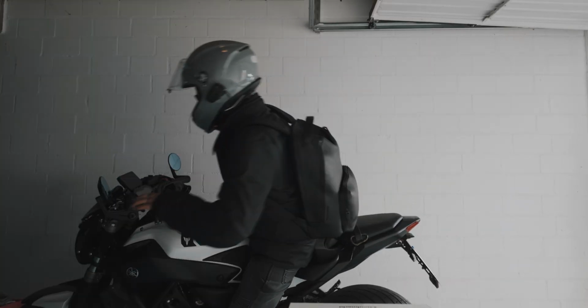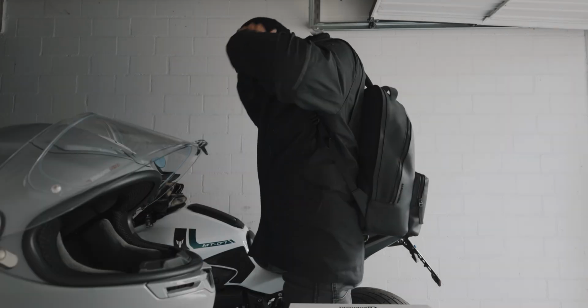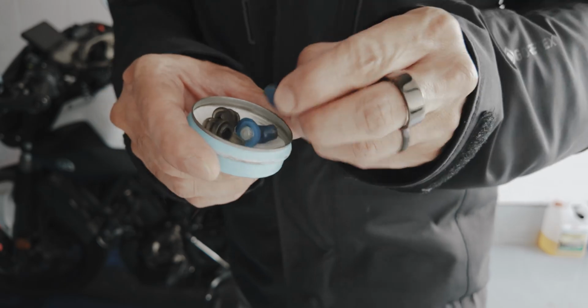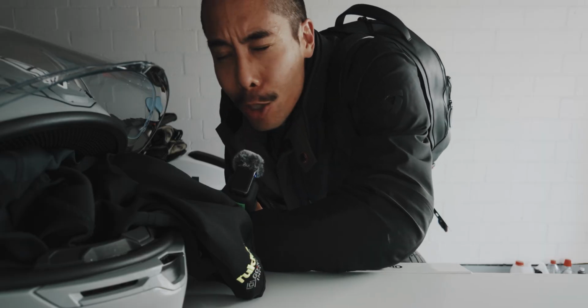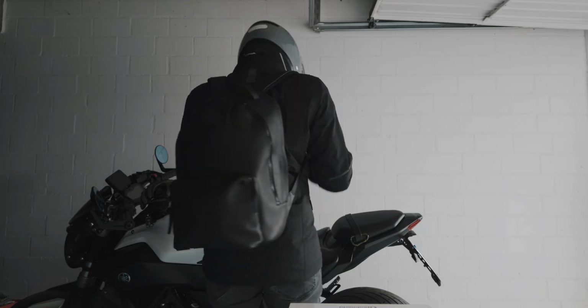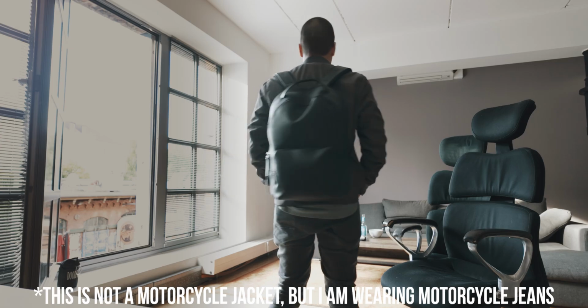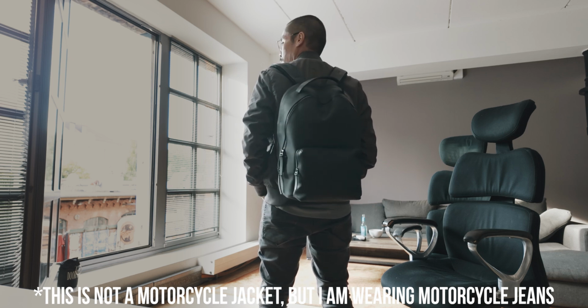So I just rode back with the Troubadour backpack on my motorcycle. I do understand that this is an office backpack and it's not necessarily intended for motorcycle riding, but what I can tell you is it is really comfortable on my back, and even with all of the protective gear in my jacket, it does feel quite well.